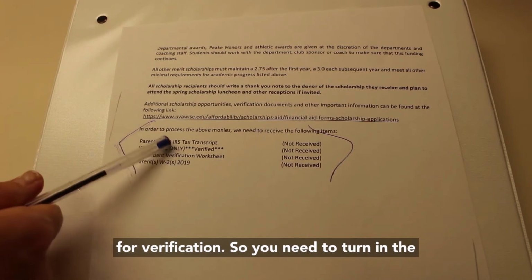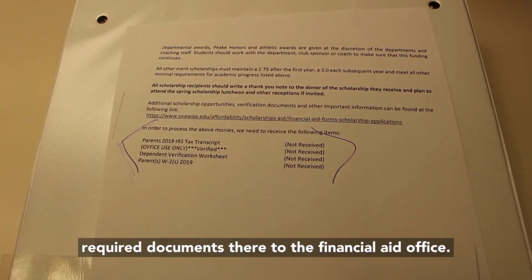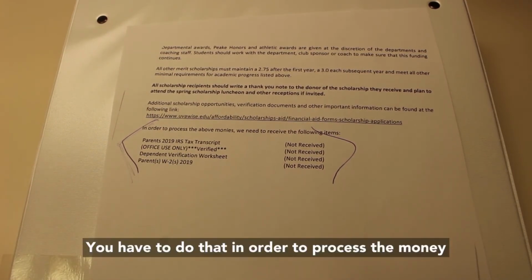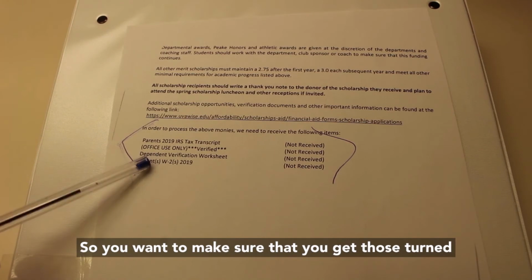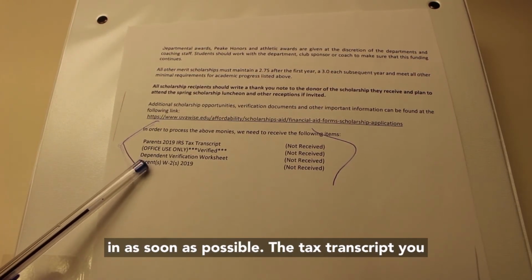So you need to turn in the required documents there to the financial aid office. You have to do that in order to process the money that has been on your financial aid award letter. So you want to make sure that you get those turned in as soon as possible.